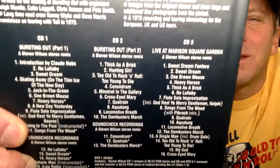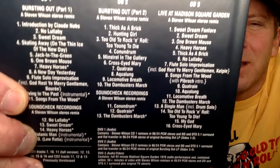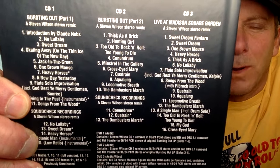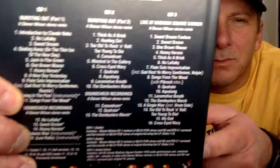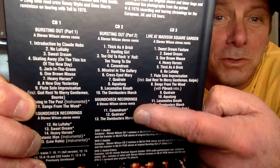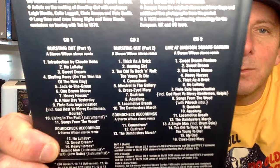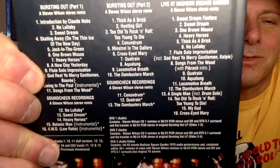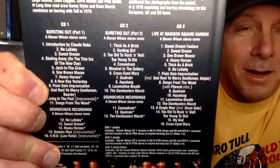So now you throw on CD 2 and it continues with the concert, and then it ends again with three more sound check recordings: Conundrum, Quatrain, and the Dam Busters March, which we just heard before. So I find it jarring, and I'm not sure of the rationale, except they were just trying to split up CD 1 and CD 2 and DVD 1 and DVD 2 to match the original album. But what is the point? To me, you have the concert, and then you can throw on the extras, which are basically, as you just heard, sound check.